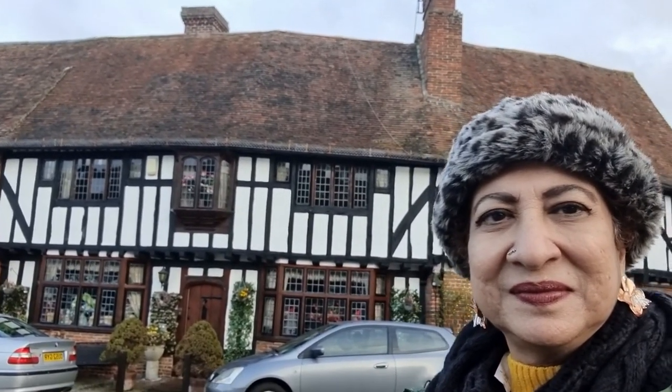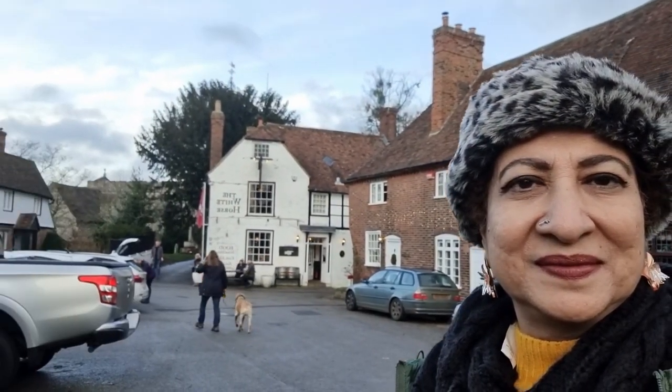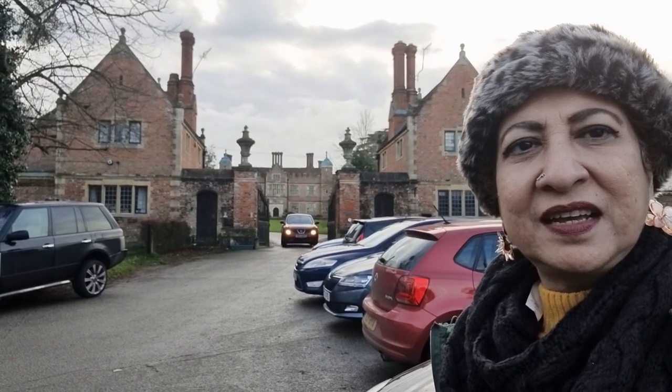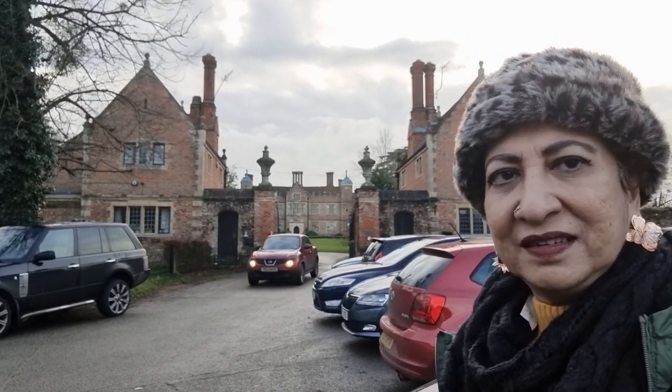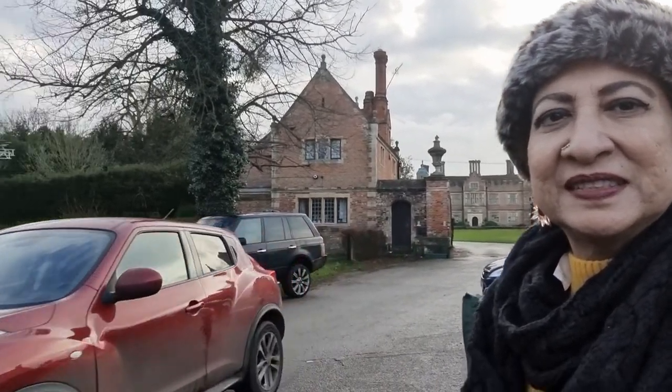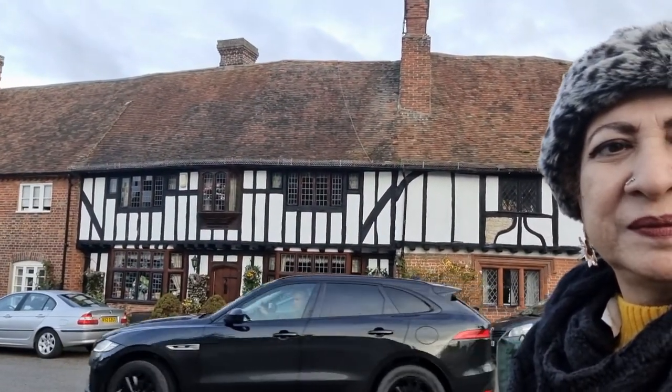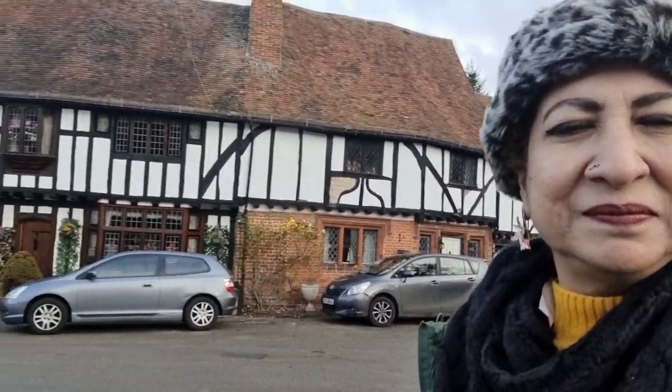Very old buildings behind me. The White Horse and this one. These two are the only ones where you can have your food here. Sally's tea room and the White Horse out there. That's the castle gate opening, and a car coming out. And this is a very old house behind me.